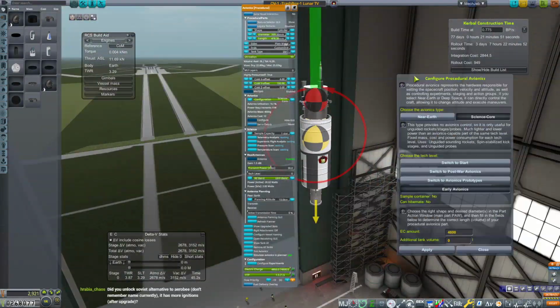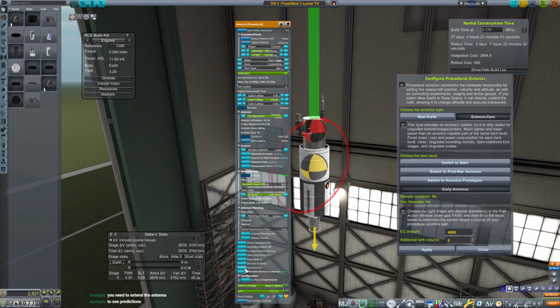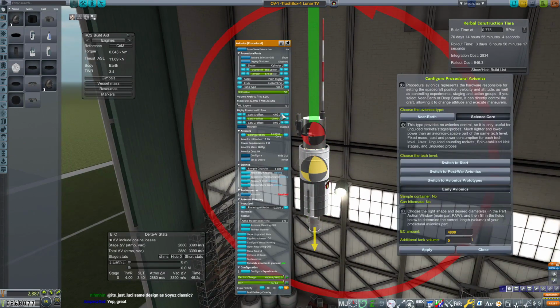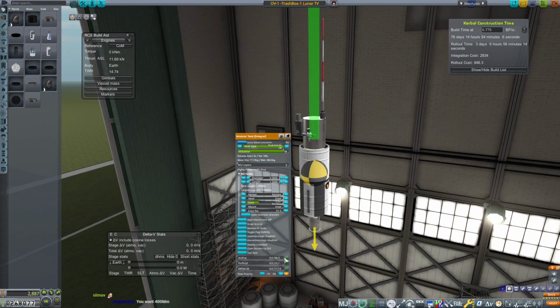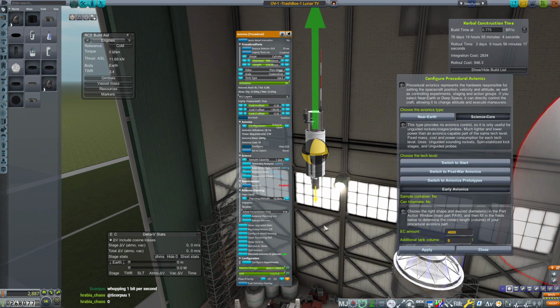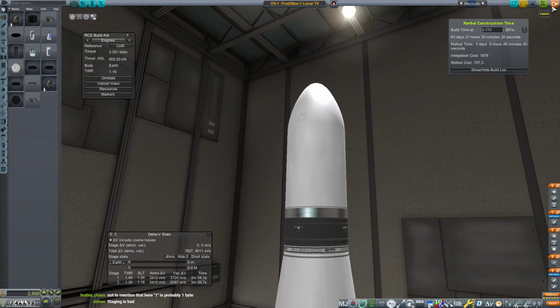So now we are going to retool our configuration for this and go for our lunar impactor contract, because we actually have the time and the space and the money to do it. But we want to get rid of some of that wobble on our spin stabilized stage to make sure we can get a nice clean shot at the moon.